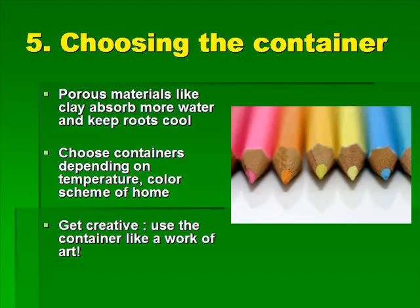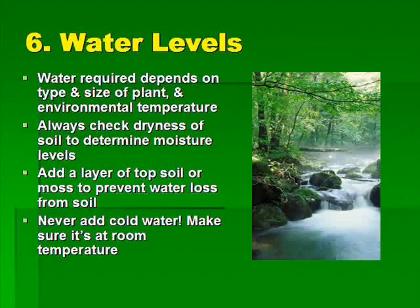Water. The amount of water required by container plants, flowers, herbs, and vegetables will all depend on the type of plant, and its size and makeup, as well as the temperature, humidity levels, and the nature of the container. Always check the soil to determine how dry it is and top up as required. To prevent excess water loss, always keep a thin layer of topsoil or moss at the surface. And never water with cold water. This is a really, really big tip. Make sure it is at least room temperature or slightly above.